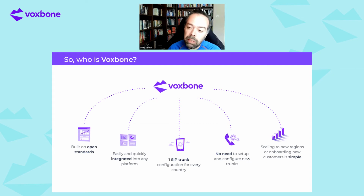But the other thing that we think is really important, especially when you're managing this global estate, one of the things that Voxbone has is this concept of a single SIP trunk. So instead of having one SIP trunk per country you're operating in, especially if you're operating like WhatConverts into 20, 30, 40 countries, that becomes quite an operational overhead to look after. So having that as a single configuration, this one master configuration in place, really gives you an awful lot of flexibility to manage all of these operational requirements in one single setup.